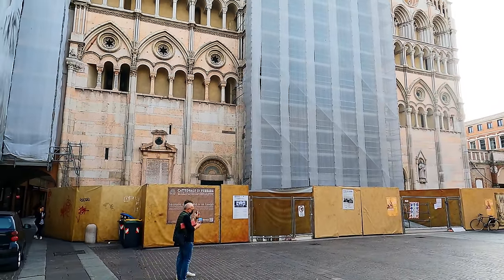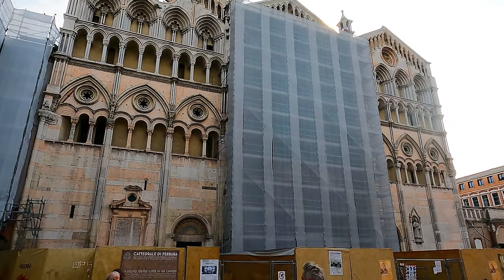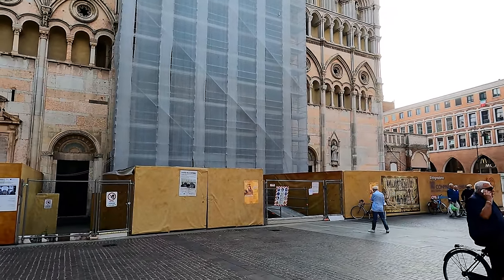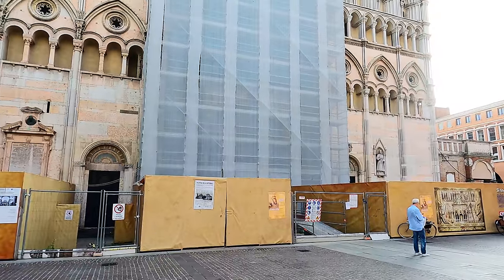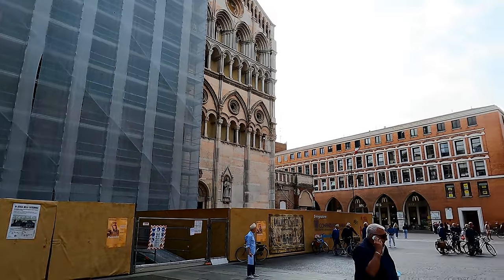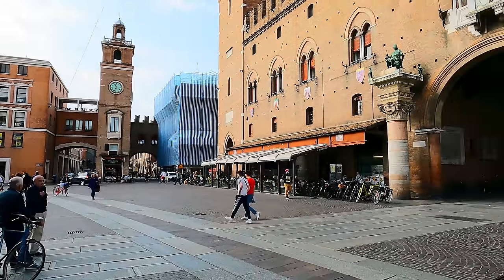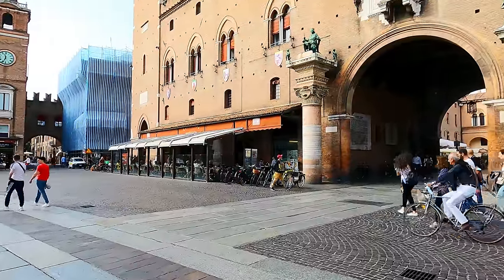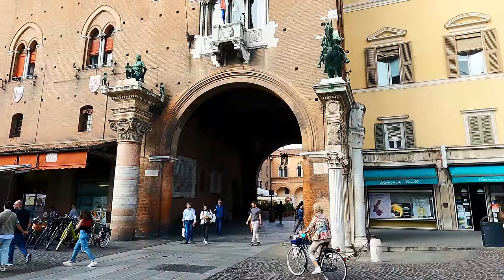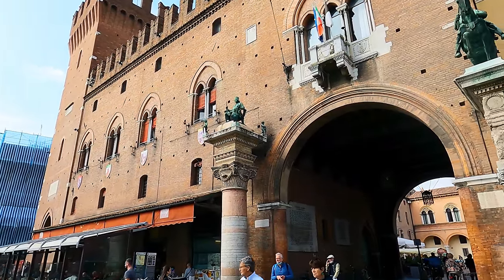Here we are in front of the Cathedral of Ferrara, which is also called the Duomo by the people living here in Ferrara, because this is the main church of the city. Now they are doing some work, so we cannot go inside, but it's very close, as you can see, a few minutes from the castle, and it's here on the main square of Ferrara. We have many bars, restaurants here, and beautiful corners and squares where you can sit and enjoy the daily life of Ferrara.